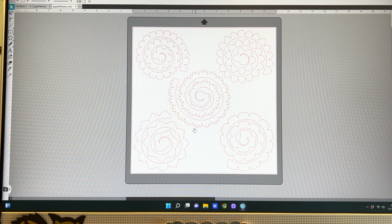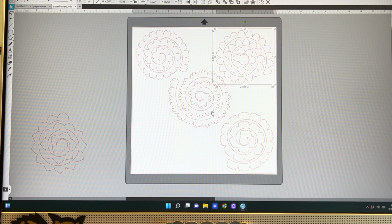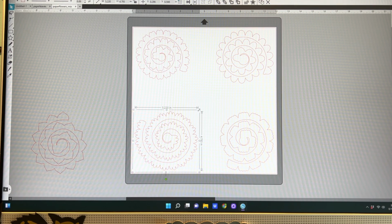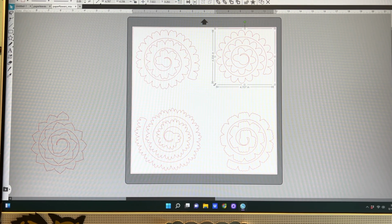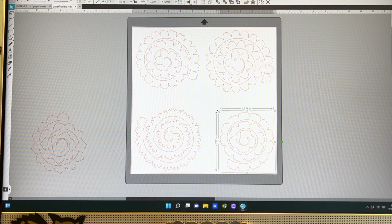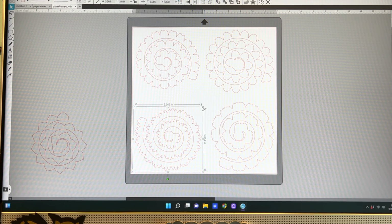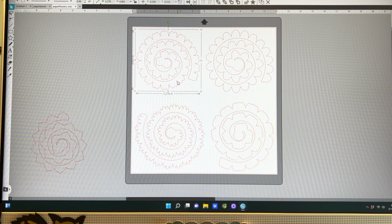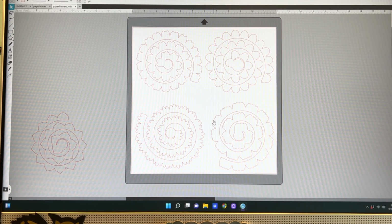I know I don't use all of these. Some of these I take off. I think this one I can take off. This one I do use. And some of these I just put on here and then I enlarge. And I'm not making them a certain size or anything like that. I'm just kind of trying to fill the paper. So I'm not really wasting. Okay.